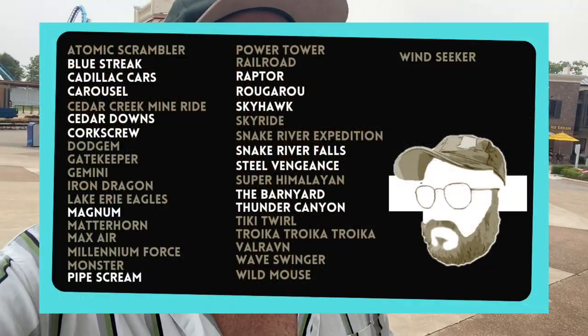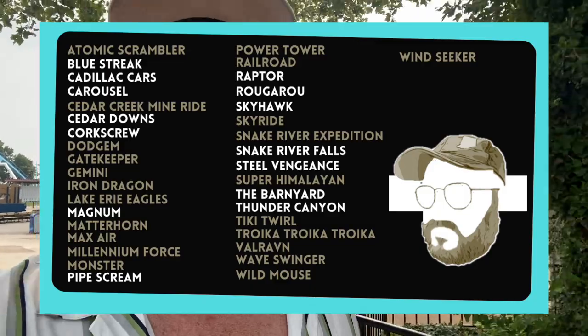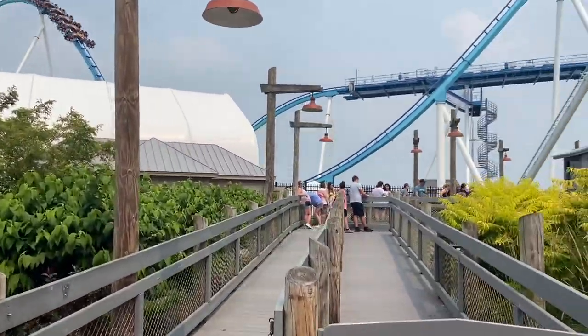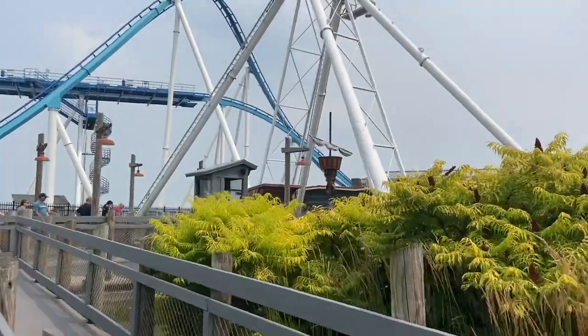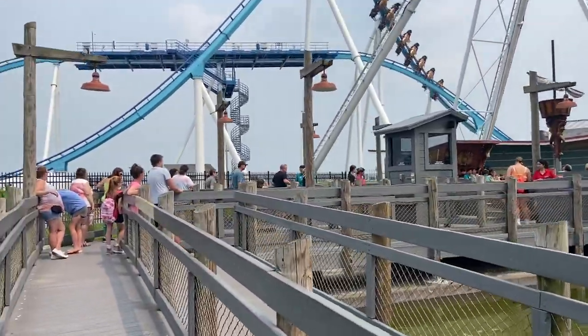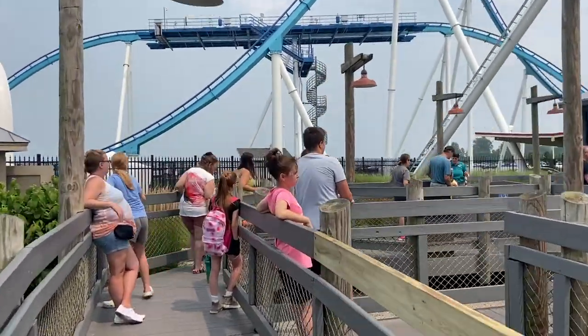Today we are just hitting these in order. We're headed straight to Ocean Motion next, which is our next one. And I think I'll be able to get right onto this next one. So we'll wait one rotation before we get on. And they're letting us into our seats already, or our spots, our rows, whatever.